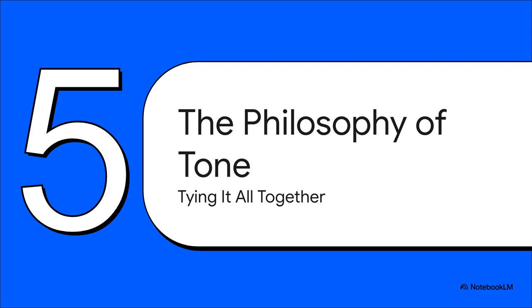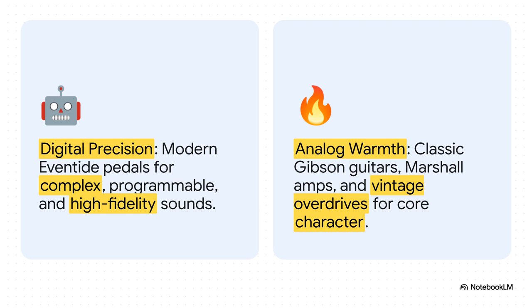Okay, so we've looked at all the individual pieces of gear, but what does it all mean when you put it together? What's the big picture here? What's his actual philosophy of tone? It really comes down to this duality, this perfect balance between the old and the new. He totally embraces all the cool stuff modern digital tech can do, the complex Eventide effects, the MIDI control, but he builds it all on a foundation of that warm, classic analog sound from his guitars and amps.